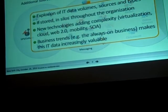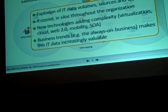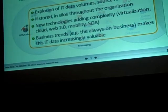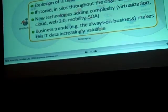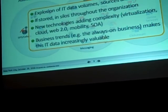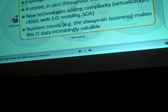And so, we're going to take this into a data problem: the visibility, the ability to keep services running is really frustrated by the fact that there's an explosion of IT data volumes of different kinds of sources and types of information that are siloed around the environment.